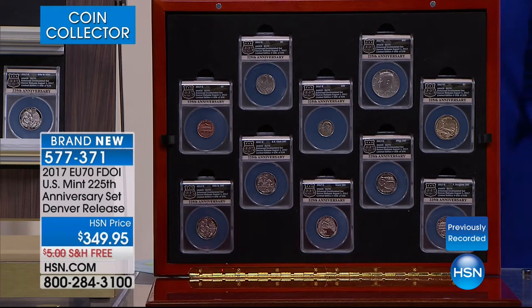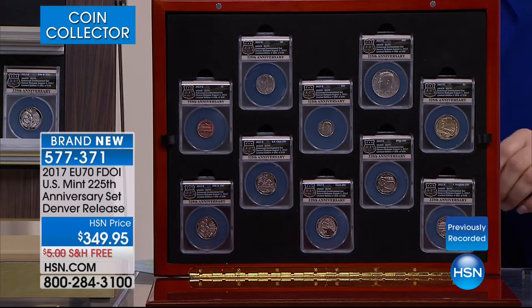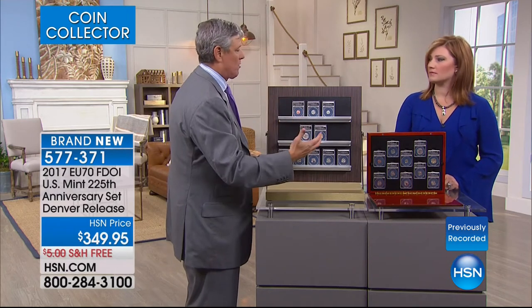So we doubled the number of coins. And while they would do one coin in a set in Enhanced Uncirculated because they were so special, they had never done an entire set of coins in this special Enhanced Uncirculated. And people ask me, what does Enhanced Uncirculated mean? And why is it so limited?